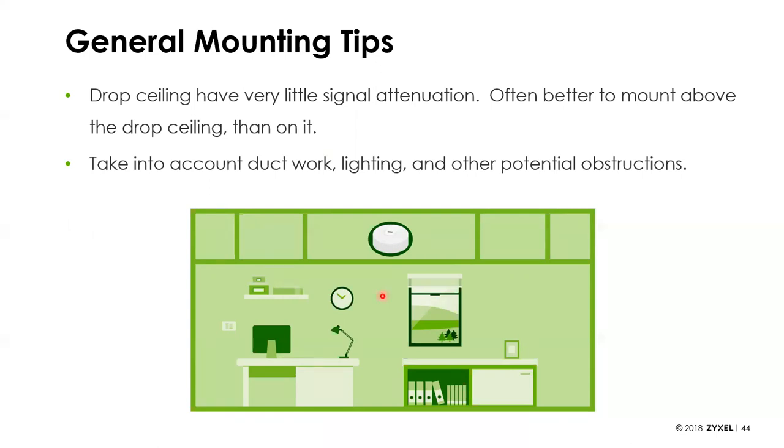You don't want to put it on the T-bar, right, the metal, because the metal will cause some interference. You want to put it on the acoustic tile. Again, if code where you are allows it, most of our APs are plenum rated.